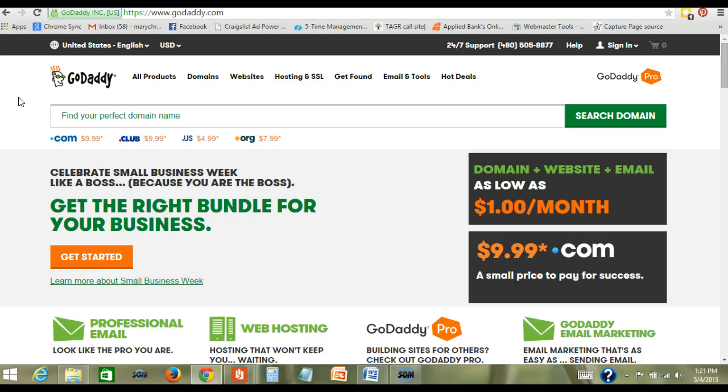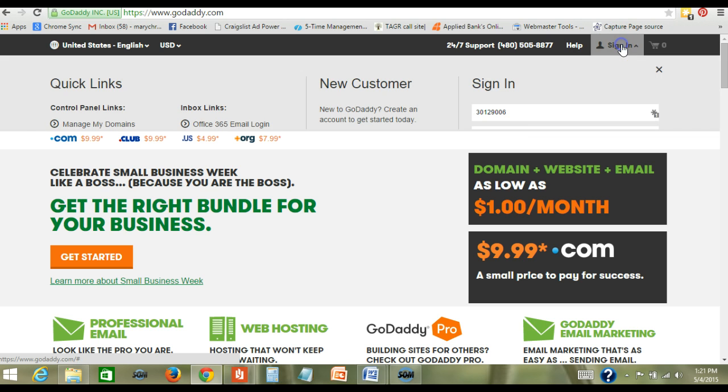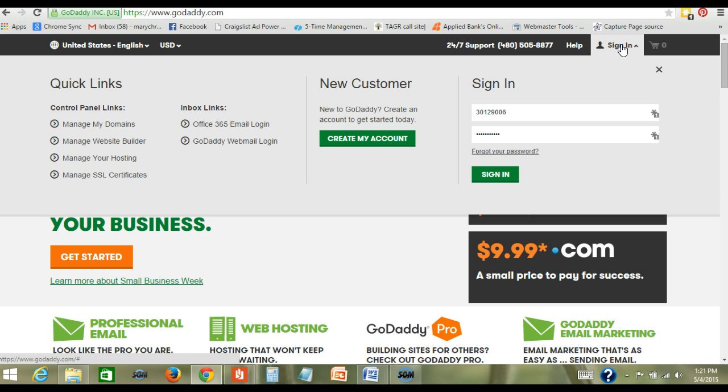This is step one. The first thing you're going to need is a domain name. Now, I have all my domain names with GoDaddy. There are other places you can find to get domain names. They might be less expensive than GoDaddy, but I know GoDaddy has a wonderful support network, and they're great on the phone. They'll help you step by step do whatever you need to do. So first thing you need to do is create an account, and I've already done that.